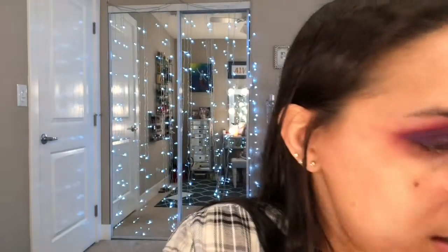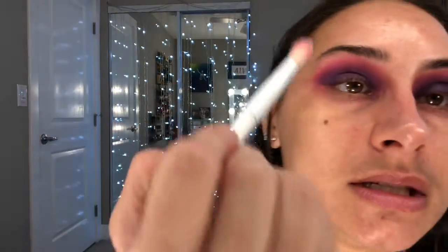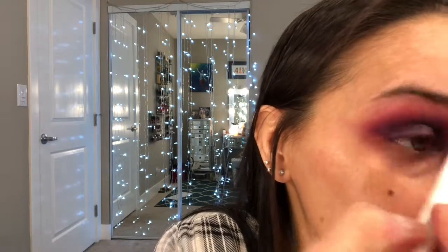I am going to go back in with that Tarte palette, and I'm just gonna clean up under the brows a little bit. I'm gonna grab this lighter shade here, which is called Solstice, and kind of clean that up a little bit. Separate all that brightness from my brow. So you have done enough with Solstice under the brow, separating it so you are happy.